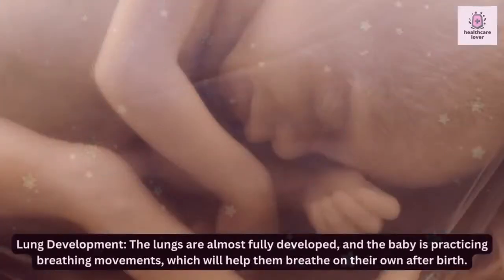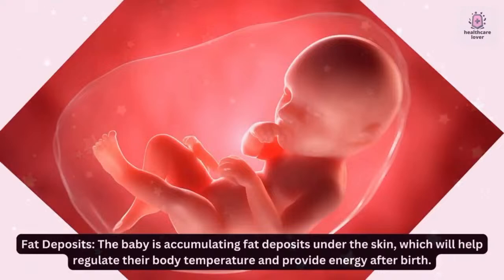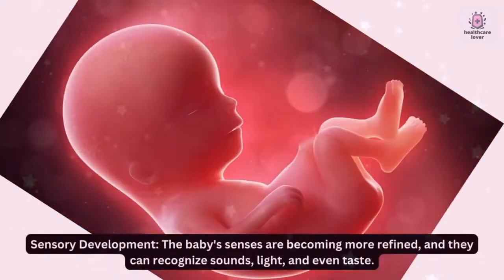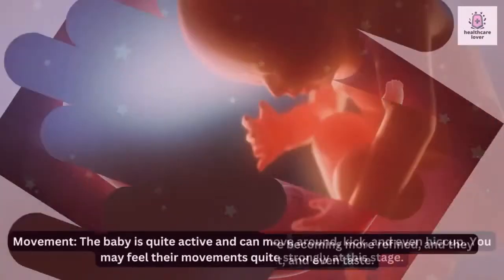Lung development. The lungs are almost fully developed, and the baby is practicing breathing movements, which will help them breathe on their own after birth. Fat deposits. The baby is accumulating fat deposits under the skin, which will help regulate their body temperature and provide energy after birth. Sensory development. The baby's senses are becoming more refined, and they can recognize sounds, light, and even taste.